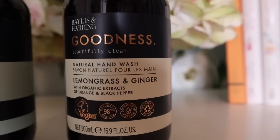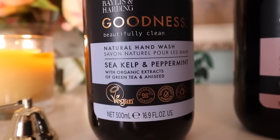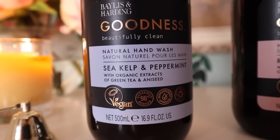The lemongrass and ginger one smells very true to form. It's my least favorite one, just because I don't like lemongrass that much. That's a personal preference for me. But if you like lemongrass, it's a very naturalistic lemongrass scent. And then funny enough, I think this really surprised me. My favorite of the 4 scents is the sea kelp and peppermint.